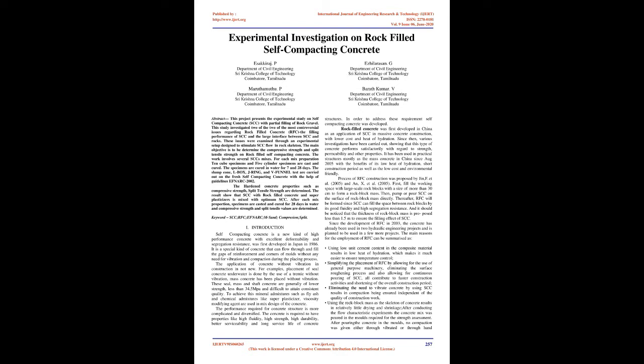Introduction. Self-compacting concrete is a new kind of high-performance concrete with excellent deformability and segregation resistance, first developed in Japan in 1986. It is a special kind of concrete that can flow through and fill the gaps of reinforcement and corners of molds without any need for vibration and compaction during the placing process.